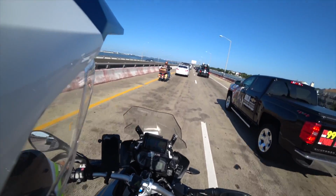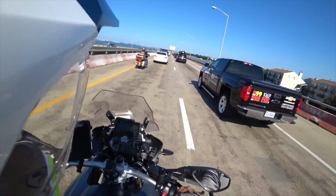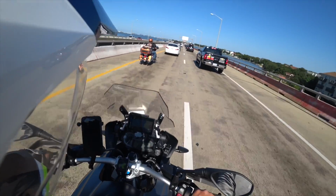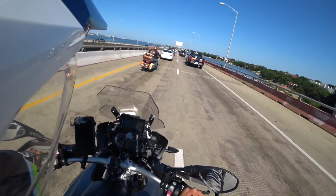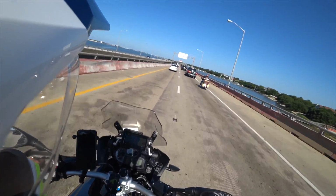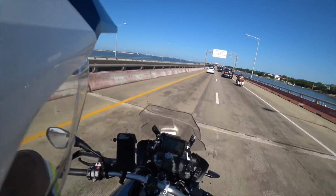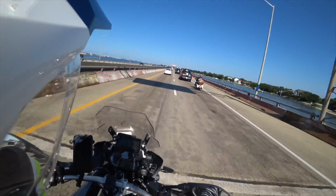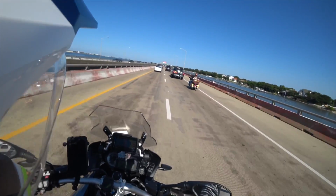Coming up here I saw the signs. They said 3.5 mile backup. Actually it's 2, and we haven't come to a complete stop, but it's been slow, bumping back and forth between first and second gear.